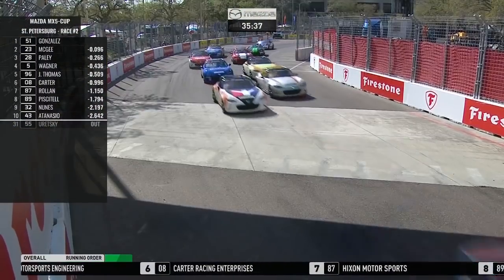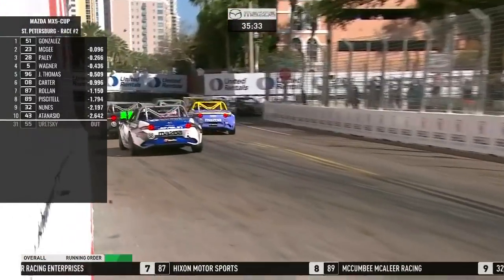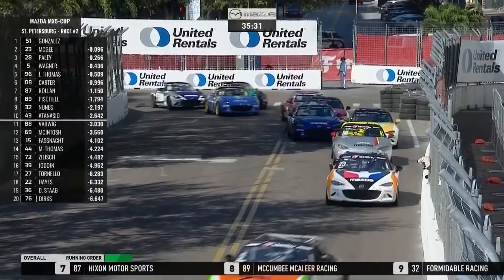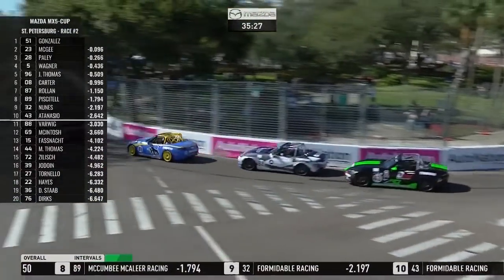Normally it would be follow my leader around this part of the circuit, but the MX-5 drivers, well, they don't know what that means. They'll go side by side anywhere in the Unofficial Mazda MX-5 Cup.